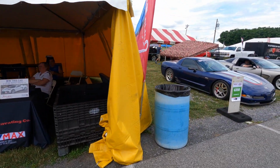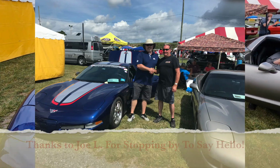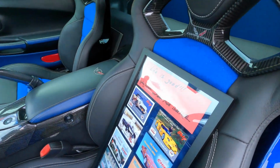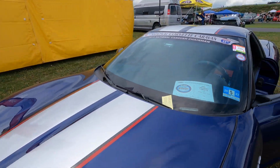And then you get into the C5s. Here's my C5. Take a look at that. You can see I've got the seats in it, and my Corvettes for Chip dash plaques from all the previous years. The interior's coming along on the car, but it's getting there.